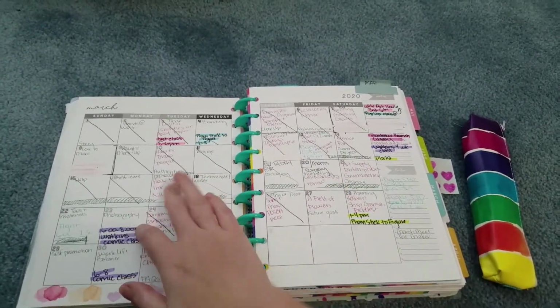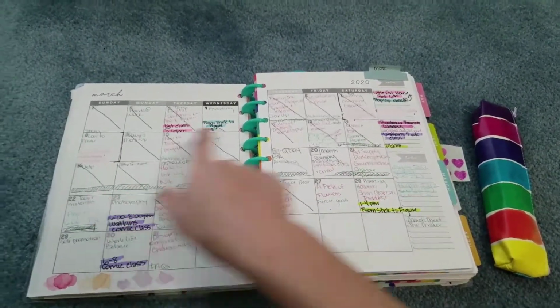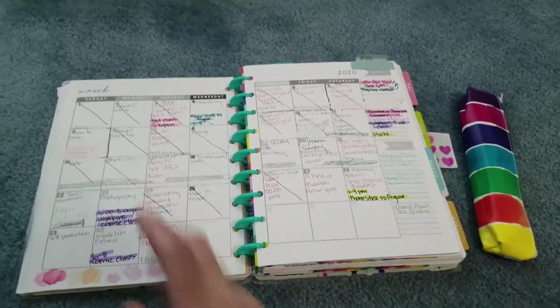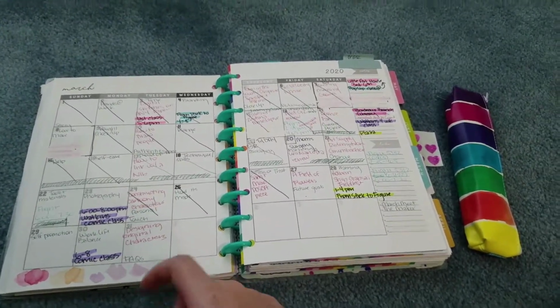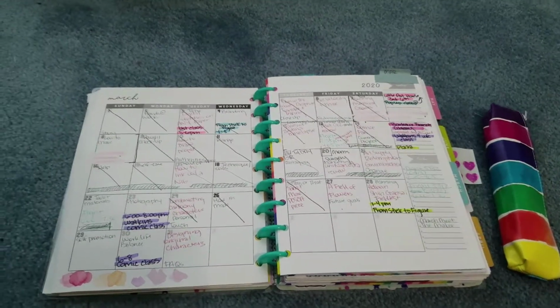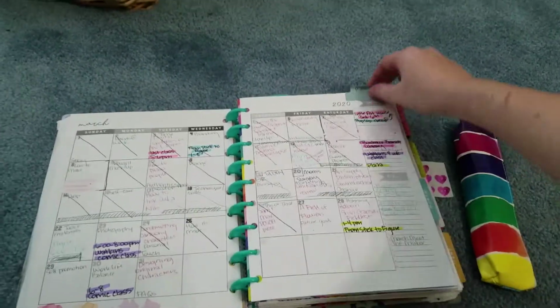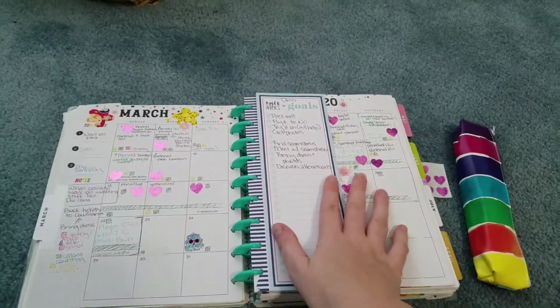And also for scheduling YouTube content, so that's written in red. Scheduling trips, so that was blocked out in green, but that ended up extending. It's going to end up extended until here due to COVID. And planning blog posts when necessary. Then I have my regular planner view.